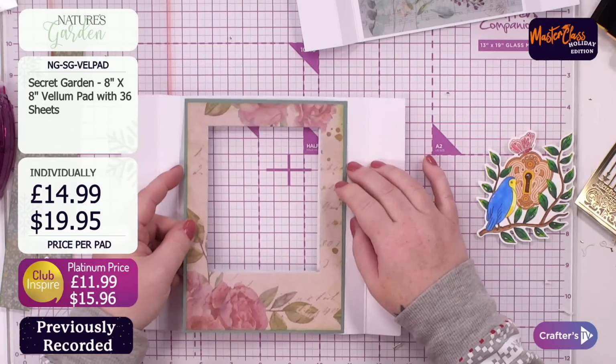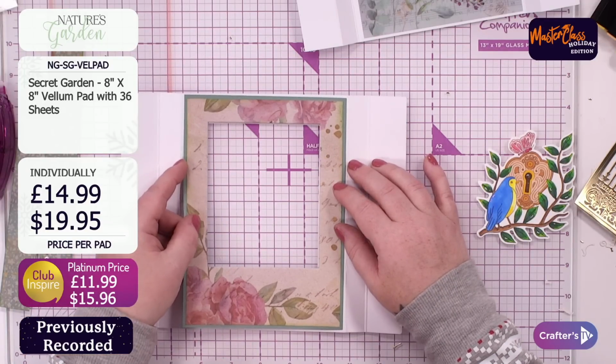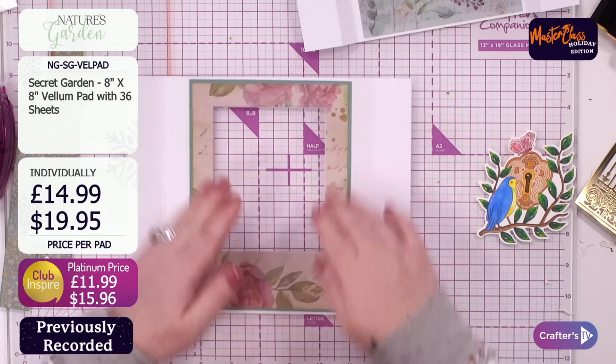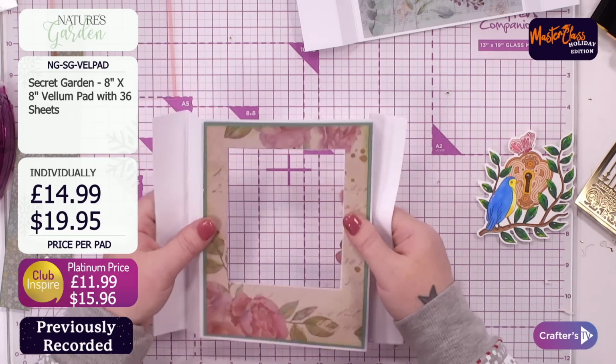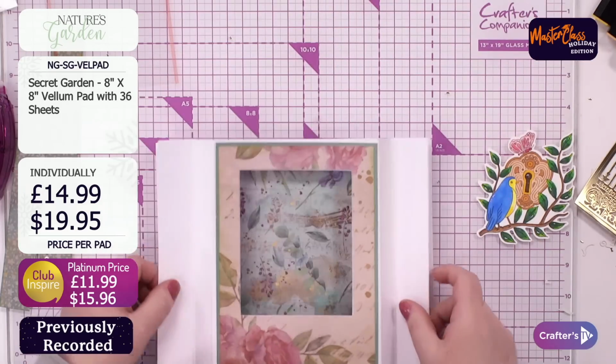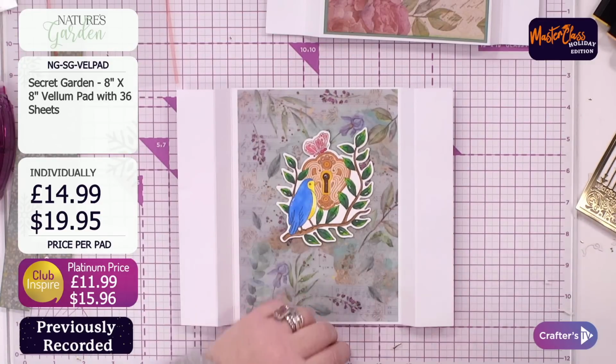Yeah. So again, what I've done is I've just used one of our nesting dies, and I've just cut an aperture out the front, and then I'm matting and layering with the card and the paper pad from this beautiful collection. So that's going to give me my aperture for the front. I'm going to put my beautiful little birdie in the middle.